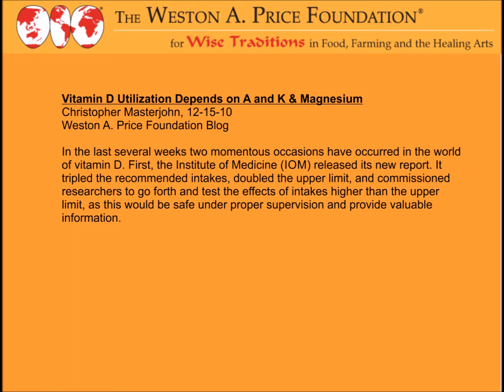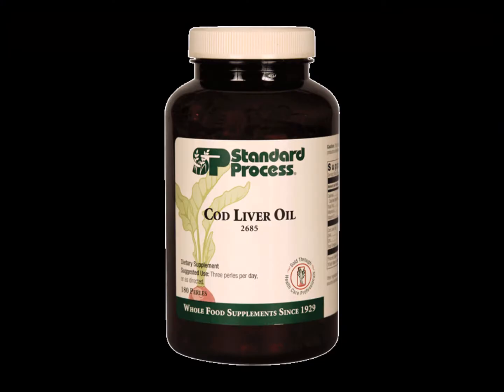So I'm getting the cod liver oil I got from Standard Process. Now the thing with any kind of fish oil is you want to make sure that it's been through some type of screening process, like molecularly filtered, in order to remove the heavy metals, because heavy metals are a huge problem with fish. Cod liver oil is an omega-3 oil, and it has the DHA and the EPA. The DHA is very important for brain function and development.